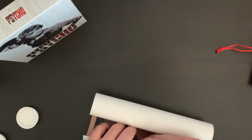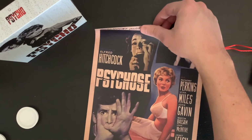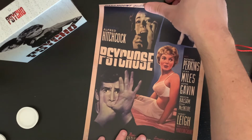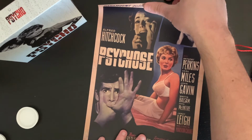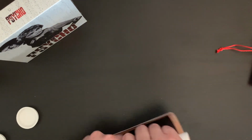All right, let's move our bag here. All right, so we have a very cool international release poster for Psycho. Really, really neat. Really great quality on this. I really enjoy this. All right, so mini poster, and we'll go ahead and get this back in the tube.